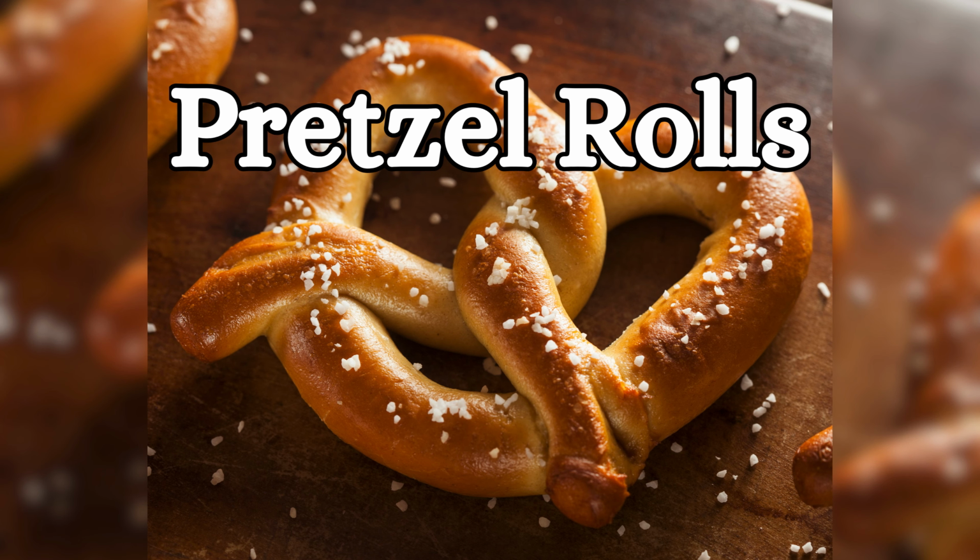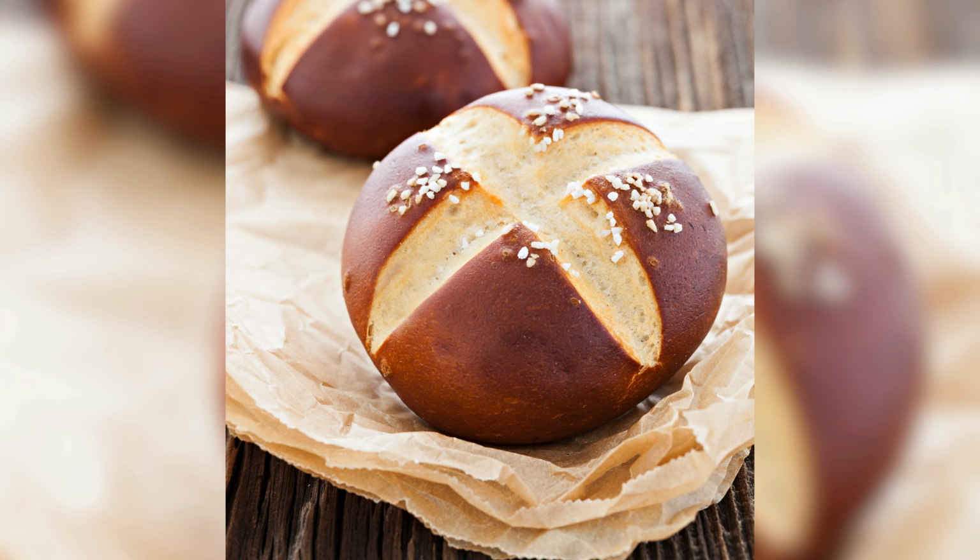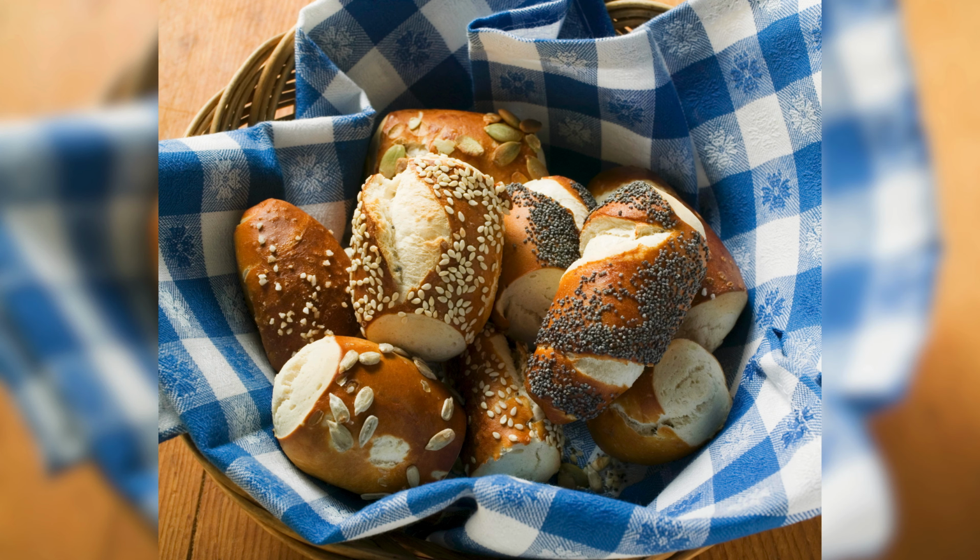And who could resist the salty perfection of pretzel rolls? Not just for Oktoberfest. These golden brown delights with a satisfying crunch are a year-round sensation. Brace yourselves for pretzel perfection.